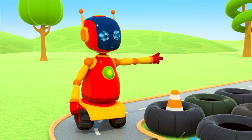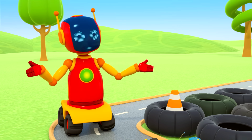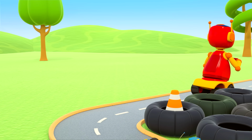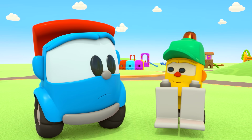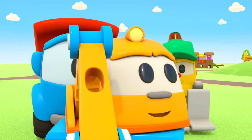Friends, the robot really needs your help. His friends went sailing on a boat yesterday and didn't come back. You've got to find them. Let's go and save the robots. Me first.